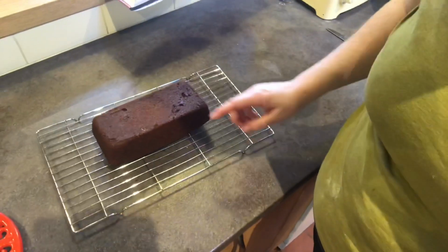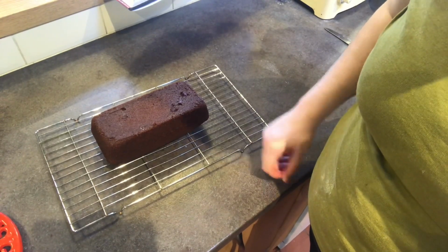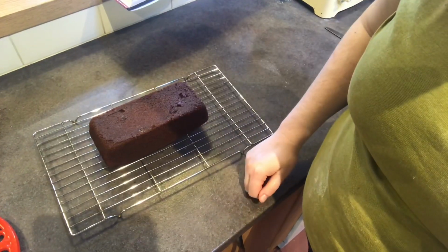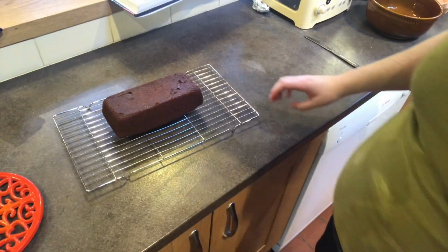Well, that one worked. It's just a normal chocolate cake, but it's gluten-free, and I'm experimenting. I added an extra egg and a little bit of milk to see if I can get a moister cake.